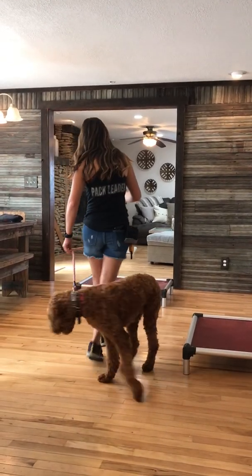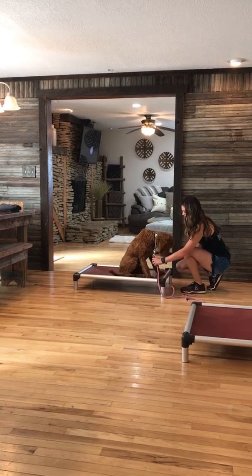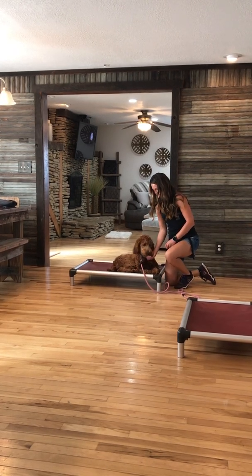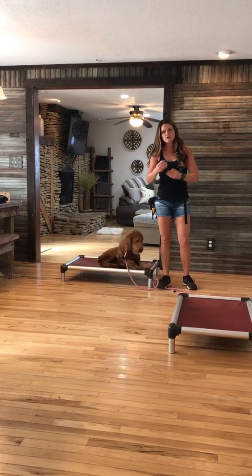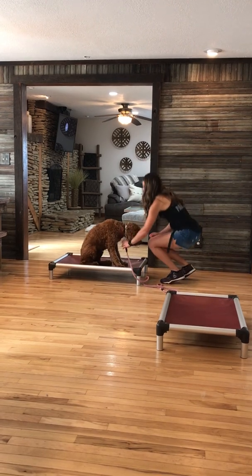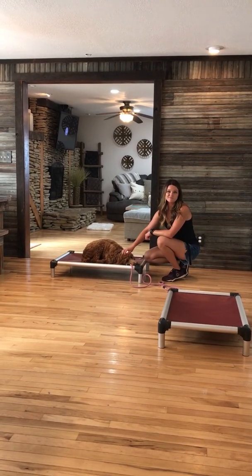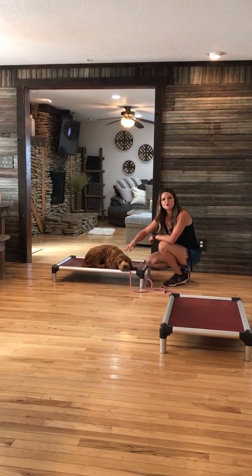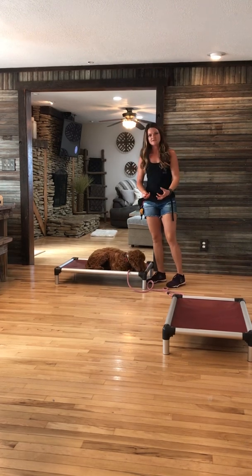Good. Okay, here we go. Place. Good. Down. Down. Good. She needed a little bit of extra guidance on that down. That's okay. It's a brand new thing we're doing, so the dog is going to need more guidance. Down. Good. Now I didn't click and reward there because she got up from a down. I'm not going to correct her for that, because she doesn't know. But I certainly am not going to reward her for something that in the future I'm going to have to correct. So I just got her back into a down, no food.